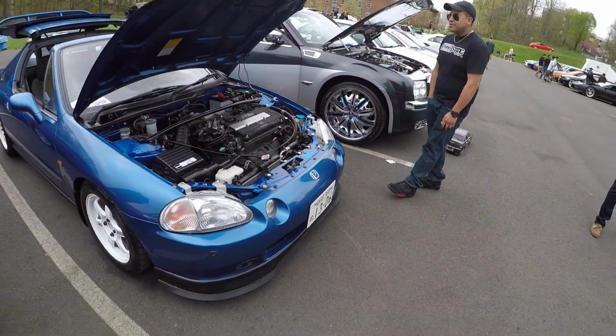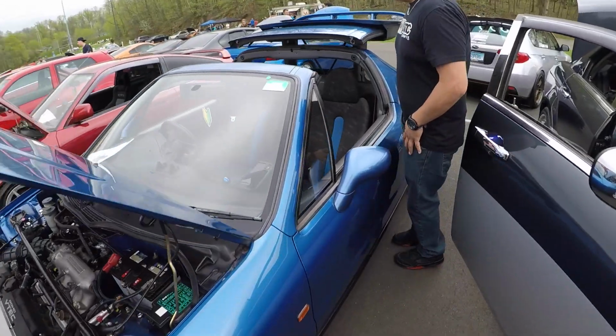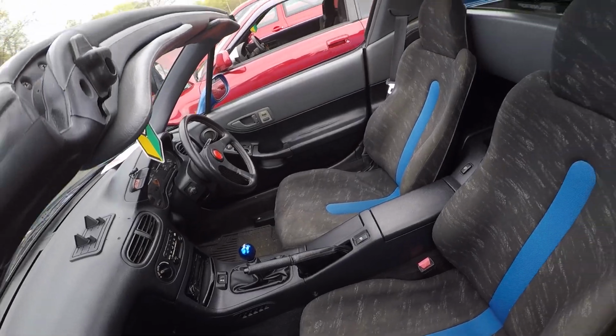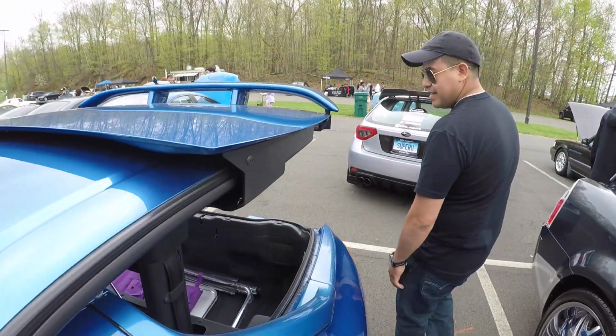That's awesome, man. Front stops too. Electric, as you guys can see too. Official, dude. Right hand drive. That's sick. Let me squeeze in here.